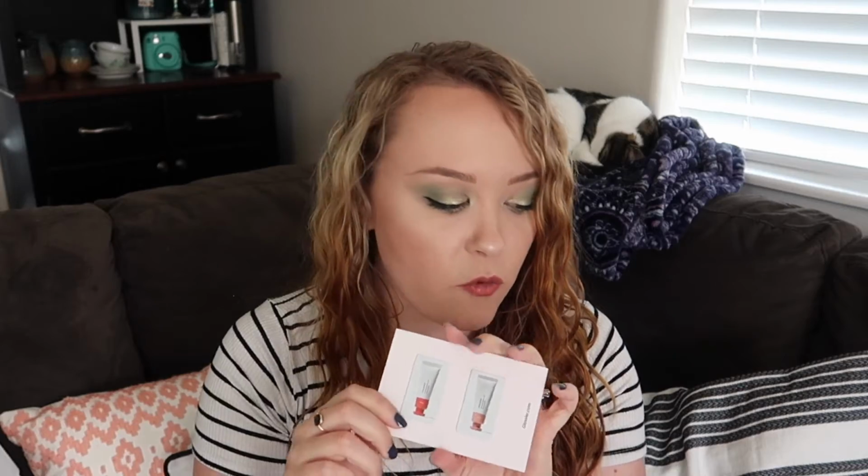So I did not pick up one of the cloud paints. I thought about it, but I ended up passing over those because I did recently pick up that Coverfx blush. Maybe in the future I will pick up one of those because I've heard such good things about them. And I did pick up 4 products from Glossier, 1 set, and then 2 other products.